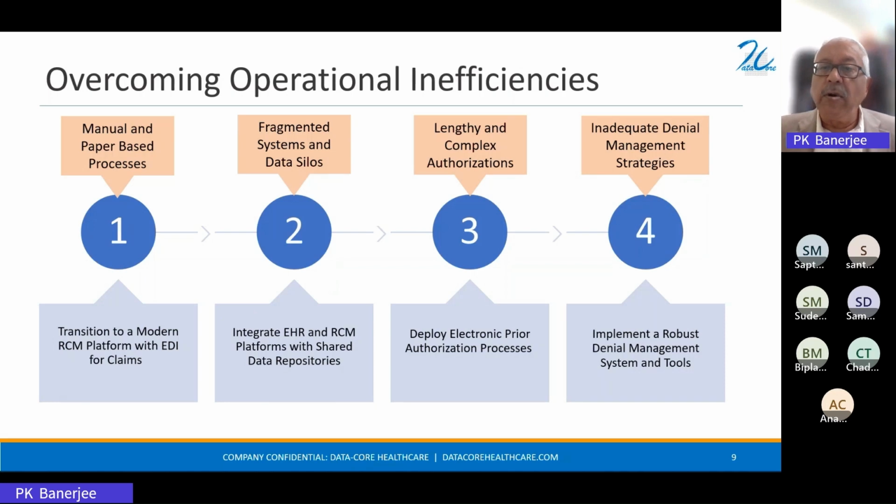Technical solutions that help organizations deal with the operational inefficiencies are as varied as the reasons themselves. A modern RCM platform with integrated EDI and document management systems can significantly reduce manual and paper-based processes while improving data accuracy and accelerating the revenue. A centralized RCM software solution tightly coupled with the EHR allows seamless data sharing and real-time access across departments, eliminating data silos and improving operational efficiency.